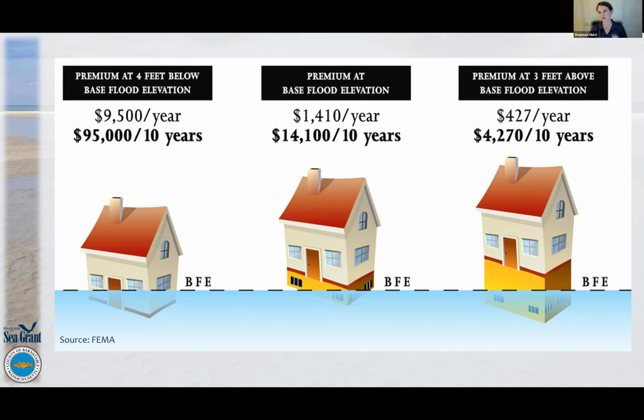They're paying almost $10,000 a year because it's so far below that expected level of flooding and has a really high risk. The middle house is right at that base flood elevation with flood vents, and that drops all the way down to $1,400 a year. And the house on the right, with 3 feet above the expected level of flooding, is down to $427 a year. So there's a really big difference. Elevation is by far the best thing you can do to both improve the safety of your structure and everything in it, and also to lower those flood insurance premiums.